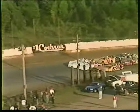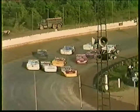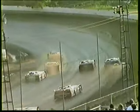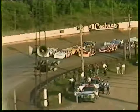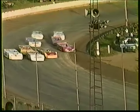Here they come. Look out. Steve Baker jumps the gun in car 84. There'll be no green this time. Baker in car 84, jumping the gun. Up Frank, red hot last weekend with the Max Series. Here they come into the fourth turn again. On the gas, and the green is out.